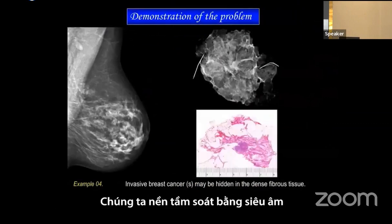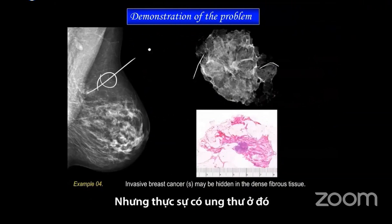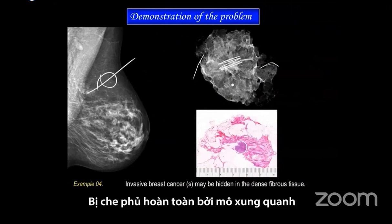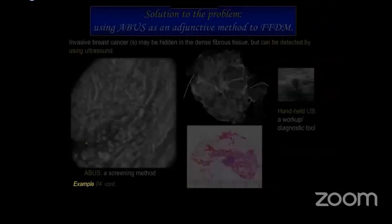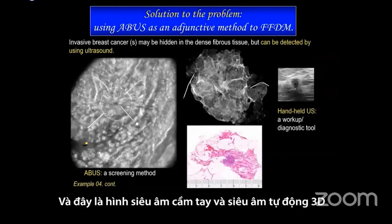We should screen with ultrasound. And of course, there is no mammographic abnormality whatsoever, but there is a cancer there, hiding totally in the surrounding fibrous tissue. And here is her handheld ultrasound and 3D automated.